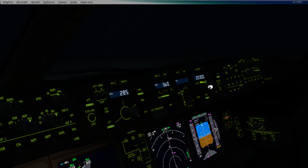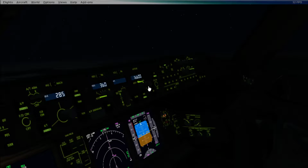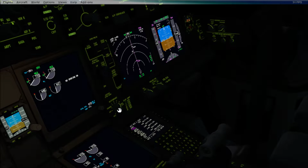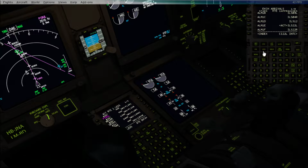Swiss 882, confirm Monarch 1 Foxtrot arrival. Monarch 1 Foxtrot arrival, Swiss 882. Scandinavian, 77 Alpha, runway 1 left, direct, cleared for takeoff. To the right, everything goes to the telephone.